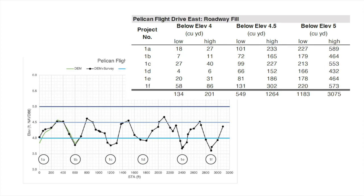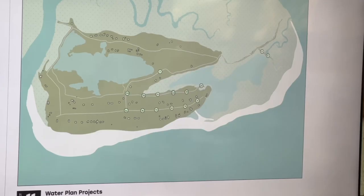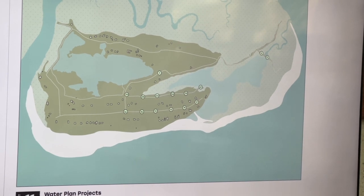And for example, 1A is the intersection between Lake Timicau and Pelican Flight. And you can see the roadway there is at a 4-foot elevation. And so that's going to stay dry until you get to about a 7-foot tide. And then you have flooding, which many of you have witnessed.